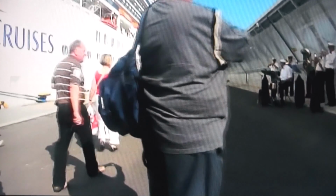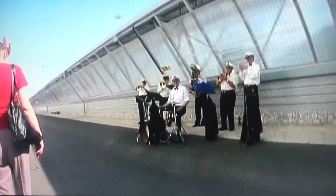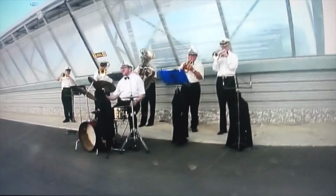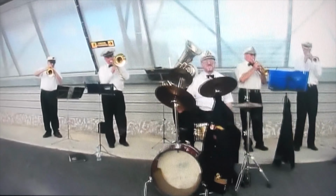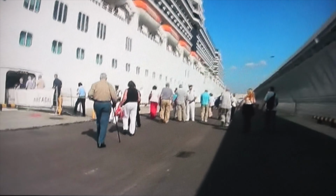Back at the ship, Kenny Ball serenaded our departure. Two days looking around the city barely scratched the surface of what St Petersburg has to offer. But even so, it provided memories for a lifetime.